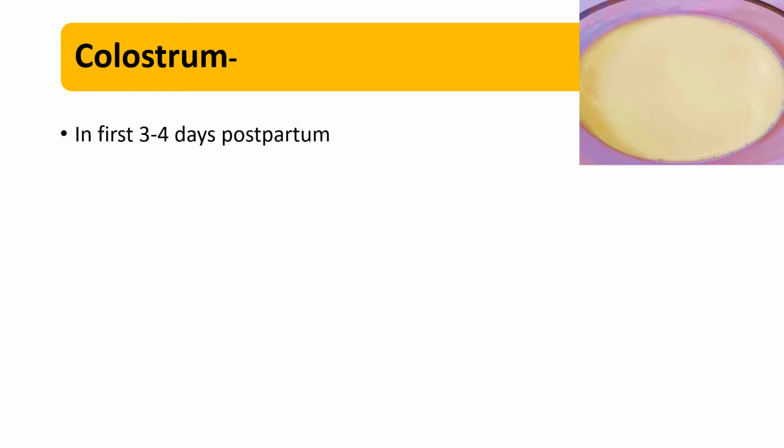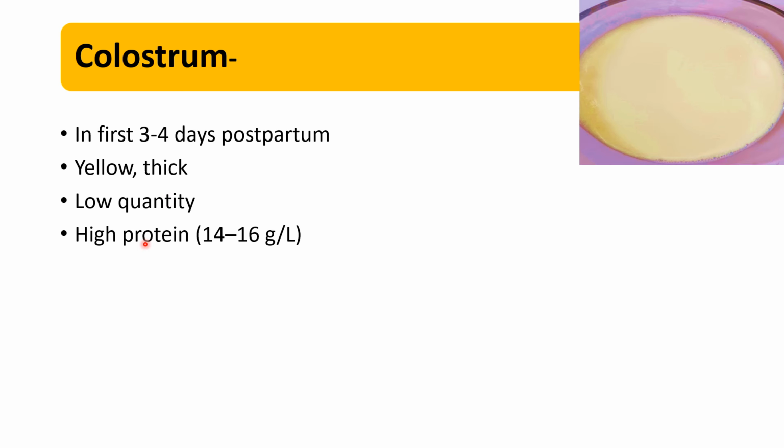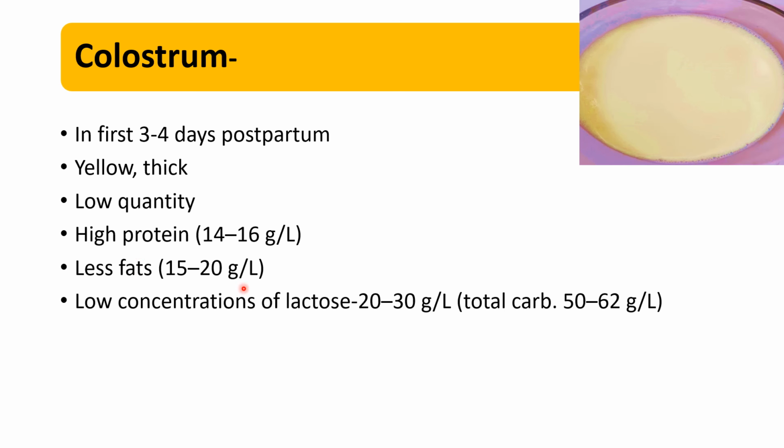So colostrum, which is secreted in the first 3-4 days postpartum, is yellow and thick, low in quantity, high in protein level compared to the transitional and mature milk, containing less fat and low concentration of lactose. Both are less in the colostrum. Fat 15 to 20 gram per liter and lactose 20 to 30 gram per liter. Total carb 50 to 62 gram per liter. Energy provided by the colostrum is 50 to 60 kilocalorie per 100 ml.